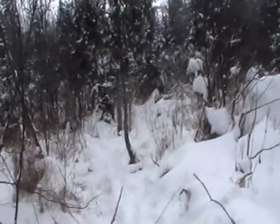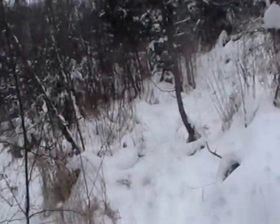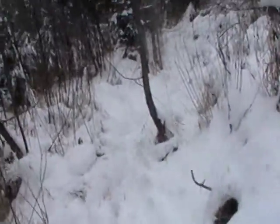I got 2 cameras going the same way. So if you feel like you've seen this before, guess what? You have. Okay, so there's the tracks. Get a clear view of them from this direction. How come you don't have a clear view? What's going on with your camera? With your face there.